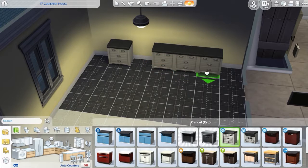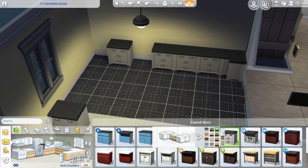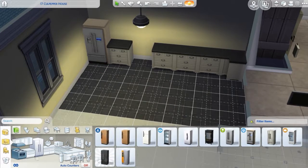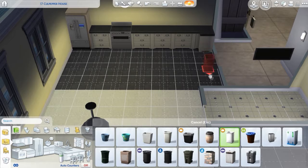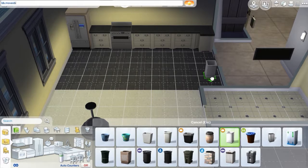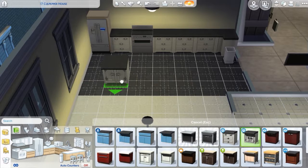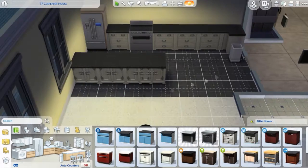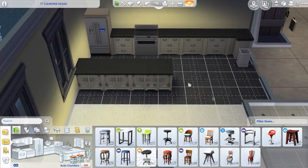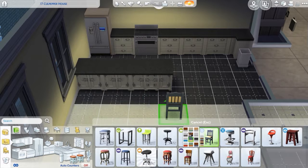My name is Jade and this is an apartment renovation speed build that I'm doing. I decided to go with a Parenthood themed build because I tend to always use Parenthood stuff for my kitchens now and for my couches and bookshelves. That's basically just what I use. So I thought, hey, let's just do a Parenthood build.